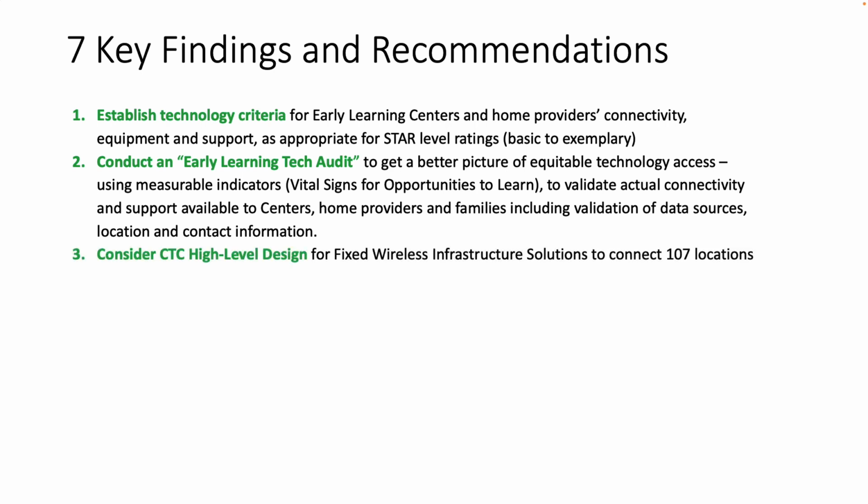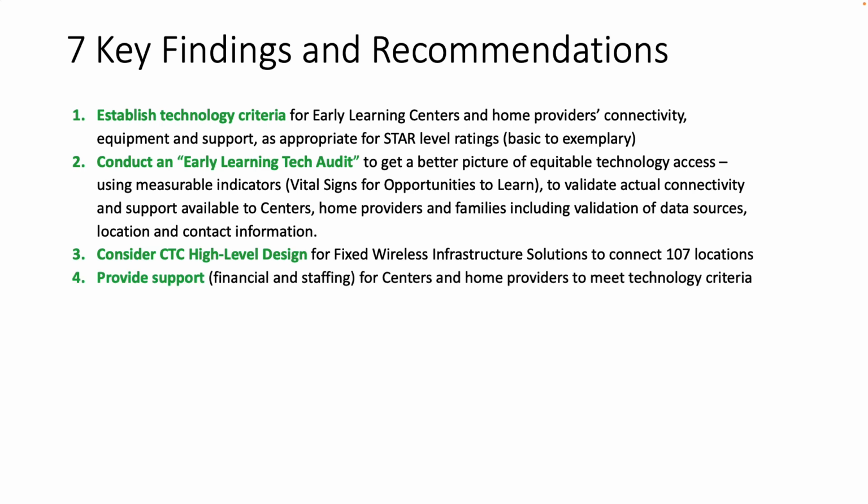CTC has come forward with a high-level design for fixed wireless that can provide a way of connecting 107 of the 118 centers that are not currently served or are underserved, and also connect with the families that are in these communities. We'll go into much more detail about that, but we recommend that this be considered very strongly and vetted. We also recommend that support be provided, both financial and people, to the centers and home providers to meet these technology criteria.